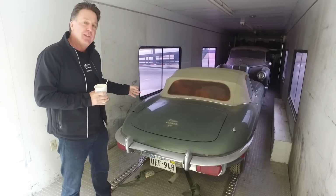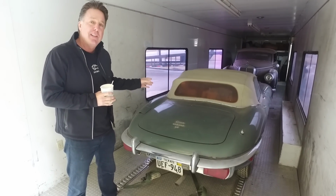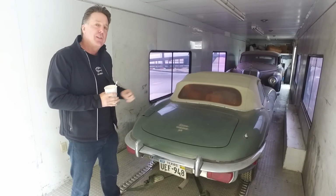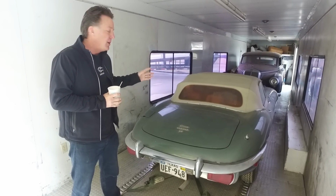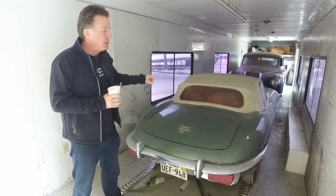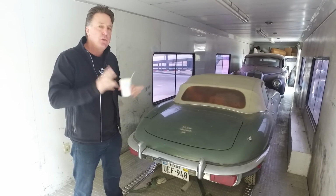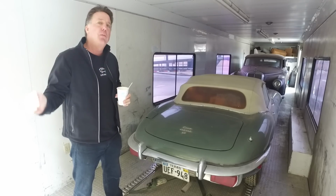What's significant about this is a late 6-cylinder car, which means it had every update that Jaguar did on the 6-cylinder platform. So you've got synchronized transmission, all the updates, suspension, brakes, motor, everything. We started building these in '61. There are two schools of thought.